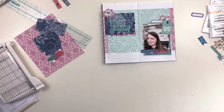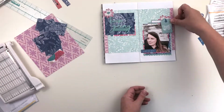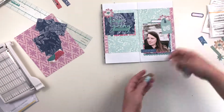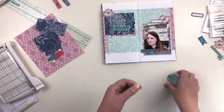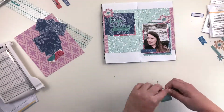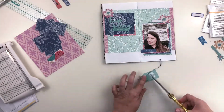So I'm almost done embellishing. This is pretty much how the spread is going to go. I need to punch a hole in this tag so that I can add a little twine to it. I chose a blue and white baker's twine, and I'm just going to tie a bow into the top of that tag. I didn't want to leave long strings since it's a traveler's notebook and they would flop around, and I didn't really know what else to do with them. So I just decided to tie a little bow, and then I'm going to glue that down right where I had it before.